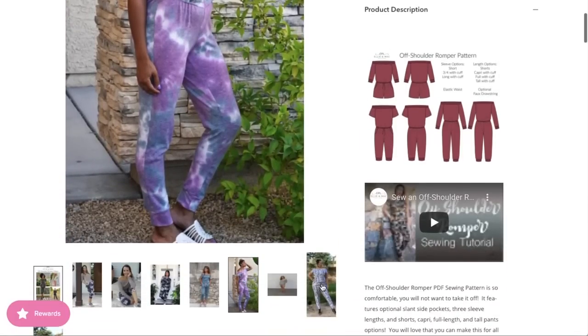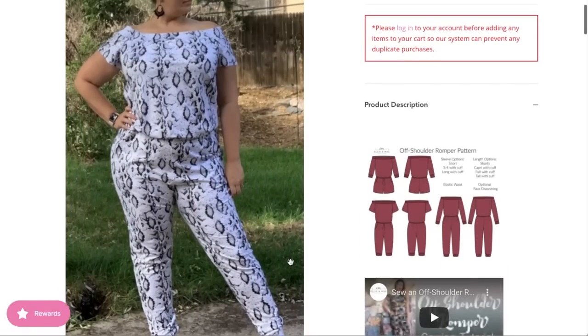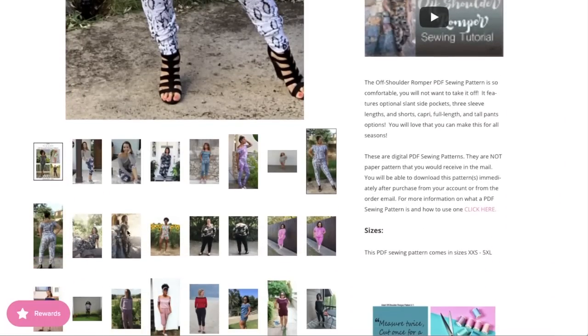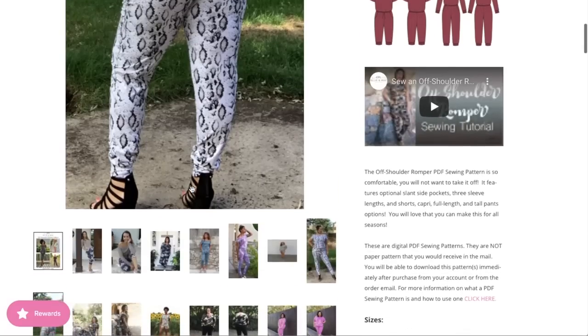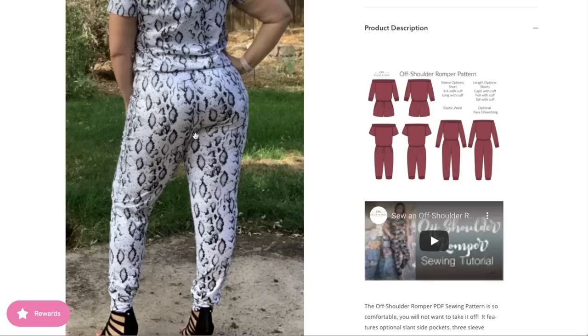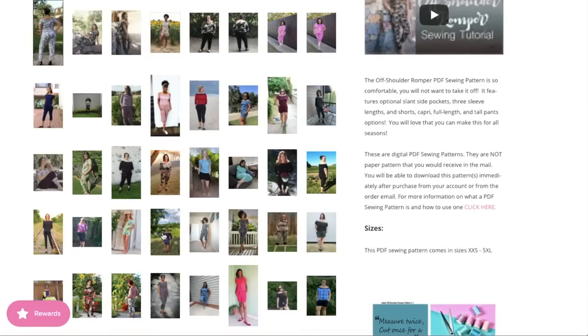Yeah, this is like cool casual. She did dress hers up, though. I appreciate that as well. Again, was this the same woman that had the leopard print earlier? Okay, here is the back side. She is leaning into one hip, so it's a little bit hard to tell, but it doesn't look bad at all. What I would be fearful of in these knits is sagginess, but there doesn't seem to be that much on there, so that's good.